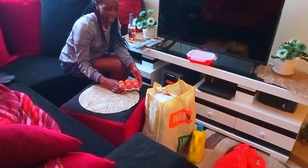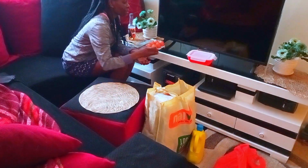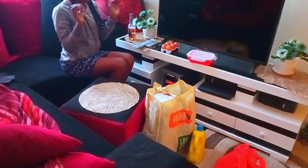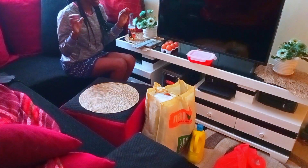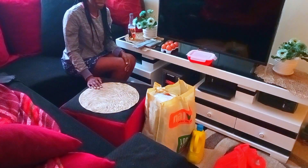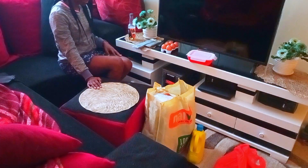So first of all, I got these eggs each for 15 shillings. I'm telling you guys, things are so expensive. And hata nimezoea kufikia sasa, nimezoea sipigwi na shock, because Kenyan economy, that is it.